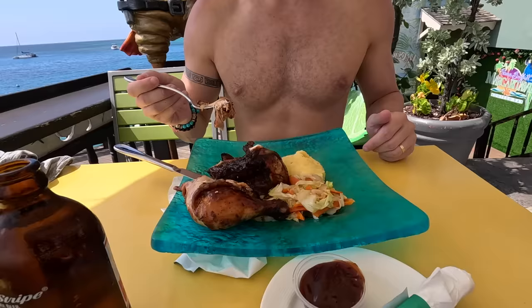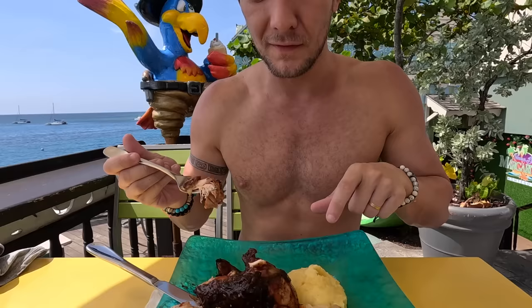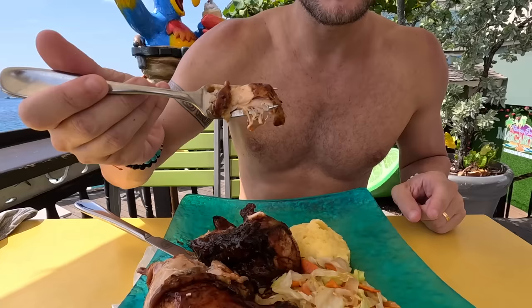So here we have the big juicy chicken. Yeah, so this is the famous Jamaican dish. I actually had it yesterday at another place, but it was only like one part of the chicken. This is way more chicken. So they have this special sauce. That's where the magic happens. So it's like a spicy sauce. That's where the flavor's really coming from, the sauce. Really, really good though. You can see why it's the famous dish. I guess you're gonna have that almost every day. Probably. And here I have my fish burger.